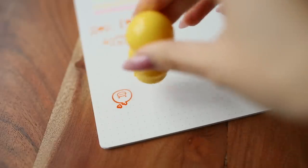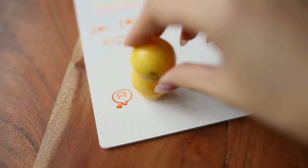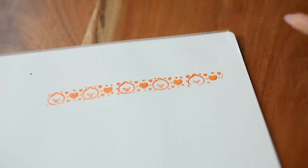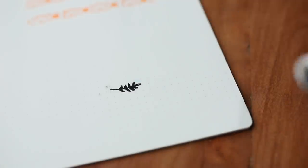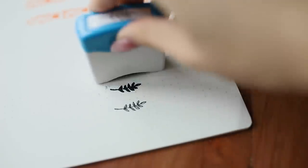And then when you press down, the character is stamped on. These stamps are actually roller stamps, so you roll it along and then it stamps in a line. Then I got this stamp that has the finger heart symbol, and then this stamp has a nice dainty little leaf pattern on it.